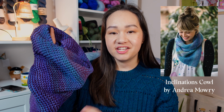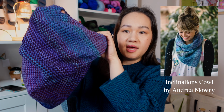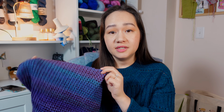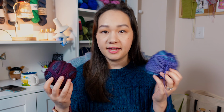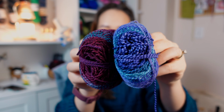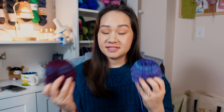It is a pattern by Andrea Mowry, and it's an all-over half fisherman's rib pattern that's knit on the bias, knit flat, and then seamed up to create this cowl shape that has a point down the front center. It's designed to be knit out of 2 skeins of Spin Cycle Dyed in the Wool, which are color changing yarns that have a barber pole effect, and I did use Spin Cycle for my Inclinations Cowl. I used these 2 colors together.